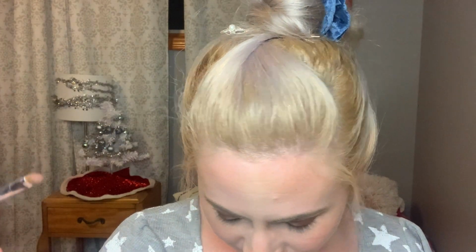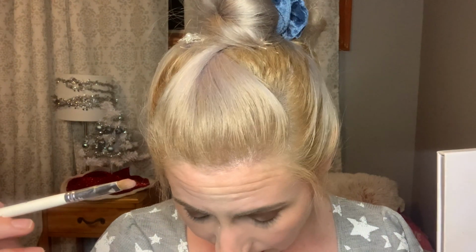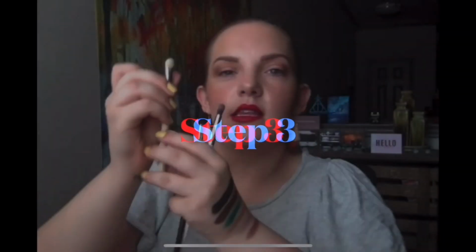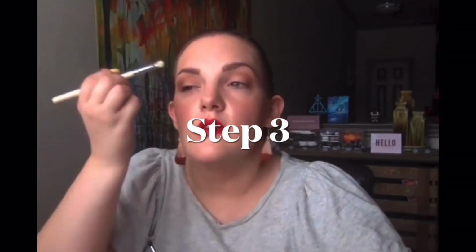Okay, for step 3, she takes a small shader brush. This has a little product on it, but it'll work. And she switches to the Jaclyn Hill palette now, and she goes in with the shade Jada all over the lid. I'm going to take this flat shader brush and dip into that shade Jada. This is from the Jaclyn Hill.